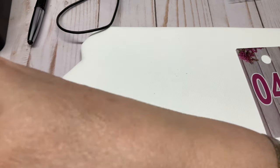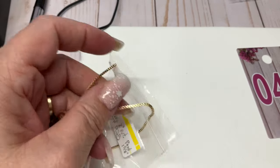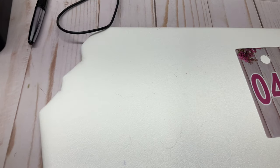Okay, this is marked Milor Italy 925. Is it early? All right, we're going to test that.